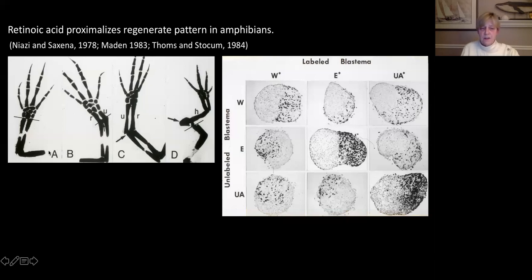So this would be the humerus, this is the ulna and the radius. This isn't broken, bone is starting to form here so it doesn't stain for cartilage. And of course, these are the wrist bones and the digits. If you amputate an animal at the wrist, you'll get a beautiful hand back.